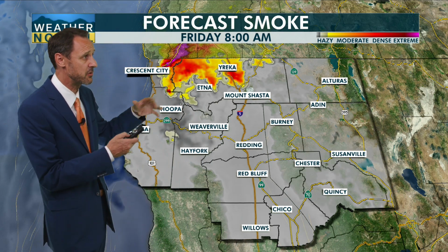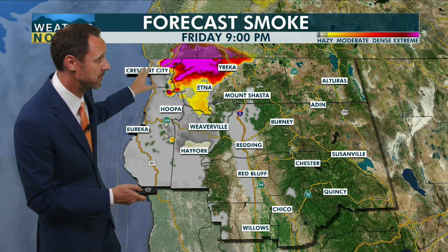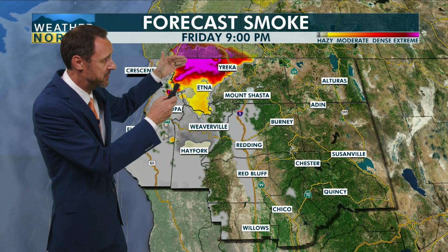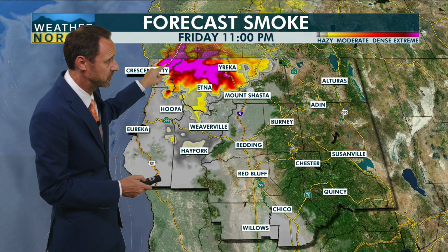All right, let's change gears and start talking about the smoke. Really most of it is coming from the Smith River Complex. I always forget the name of that, I always want to call it 6. It's the Smith River Complex. But there you can see really dense smoke as we go into tonight, especially for the northwest side of Siskiyou County, and not to mention into Del Norte County.